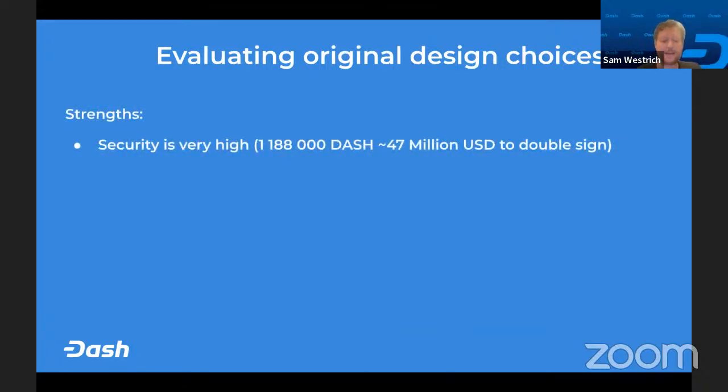In the original design, everybody's running Platform. Because of this, the security around decentralization is very, very high. It would cost about $47 million at the current Dash price to do a double sign. Now, for people trying to figure out what a double sign is, it is an attack that would basically stop Platform. It wouldn't allow extra blocks to happen afterwards. It would just stop it for one block.